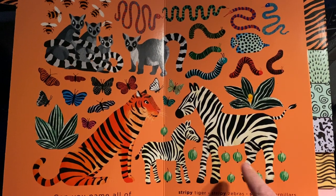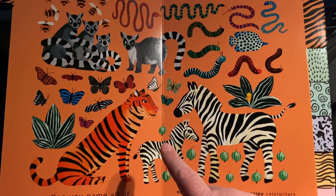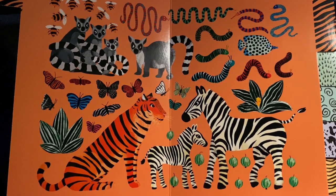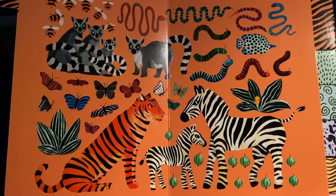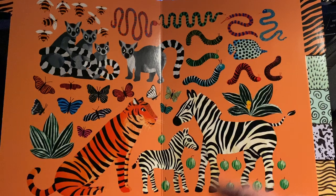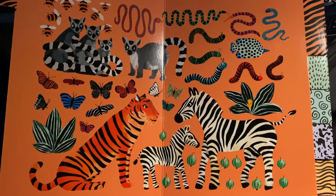And then we have some gooseberries. Here are the berries. See all those green gooseberries? And I think the last thing are stripy plants. Do you see those? Have you ever seen stripy plants?